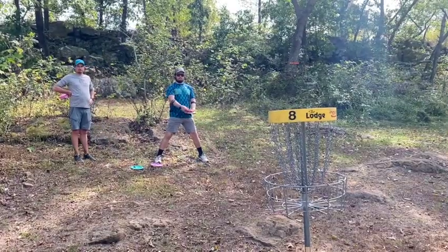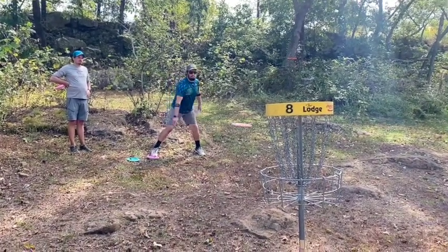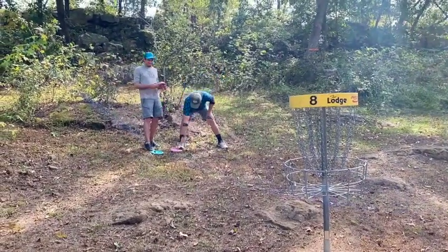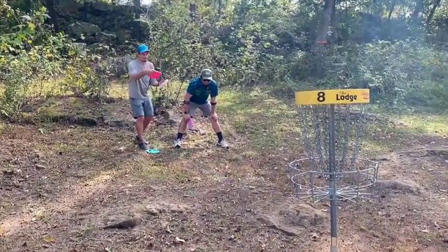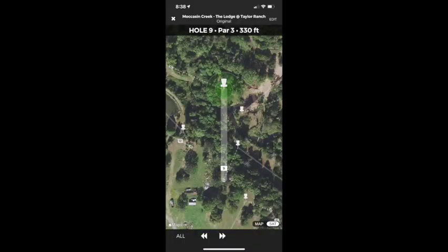Must have rolled down the hill because I thought I was further away than Justin. Bottom basket, and almost hit the basket top and almost hit the cameraman. There you go. I wanted that one real bad. That would have been sweet to go 4 to 5.